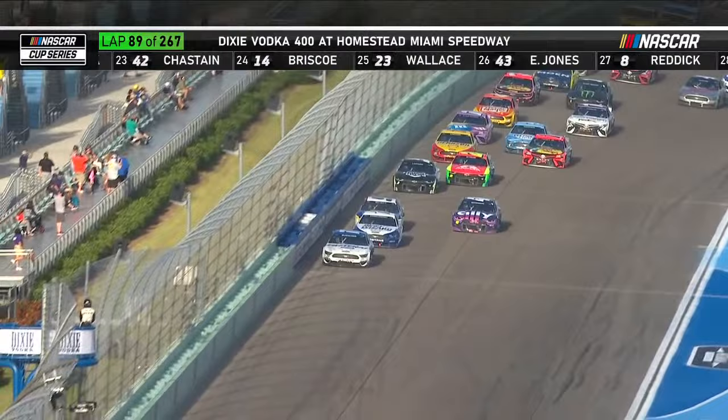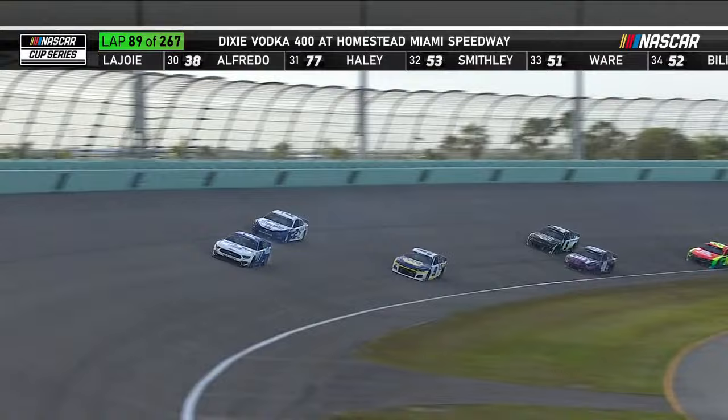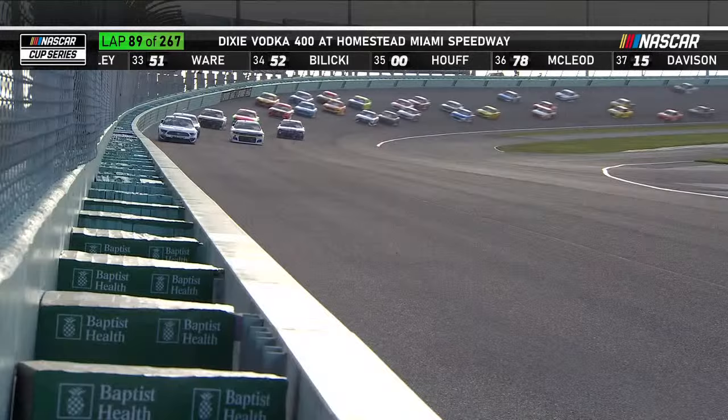I saw four groups of three wide off turn four. And where you don't want to be is that meat in a sandwich. You do not want to be the middle. You heard him saying on that block, make sure you get up tight on your door like that. You get loose, one wiggle, and you're in big trouble. Was that smoke from Keselowski as he came off the corner? Maybe a little tire rub on low pressure?